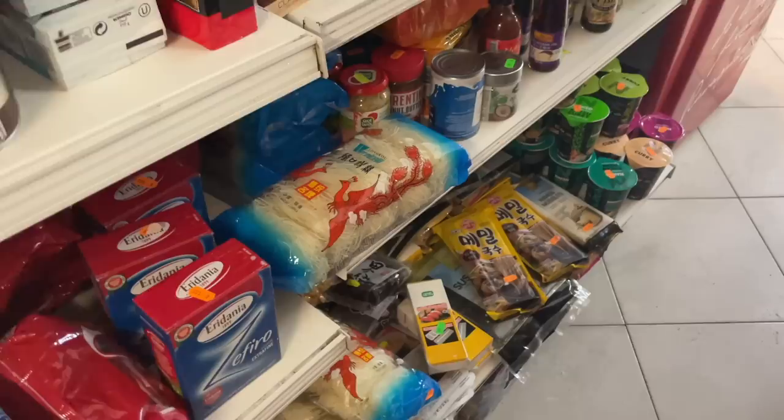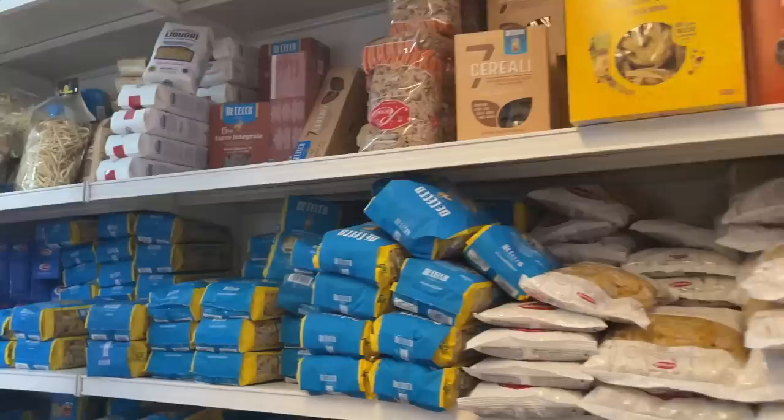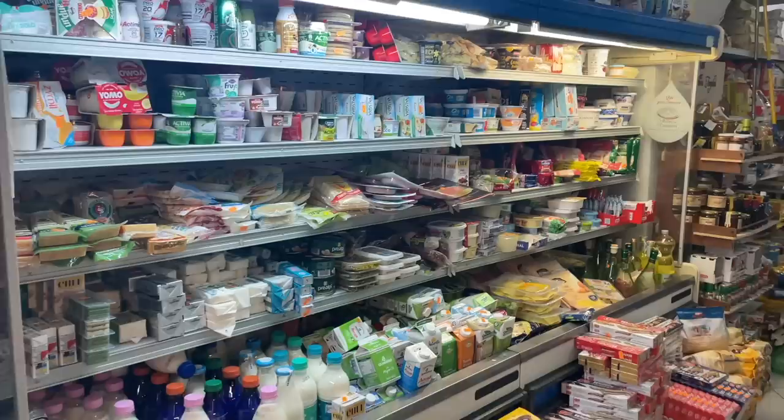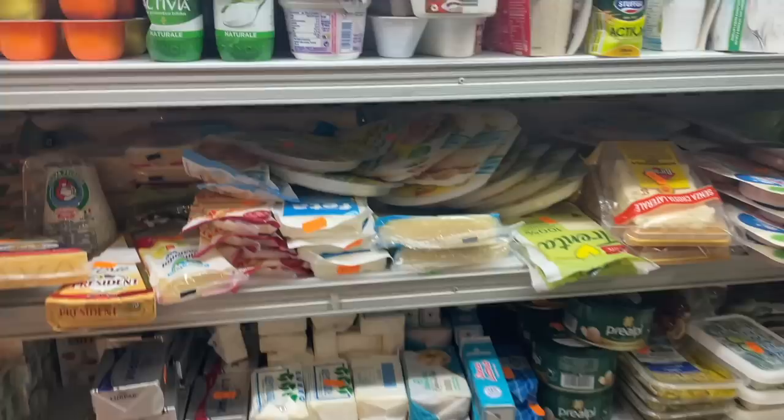Look what we found at the Italian groceries. How random. There's a Korean noodle. So many different types of pastas. Bread. Okay, we should get something to eat for breakfast tomorrow. Delis. There's yogurt. Maybe I'll get yogurt. Found the snack. Never seen this. You look so happy.